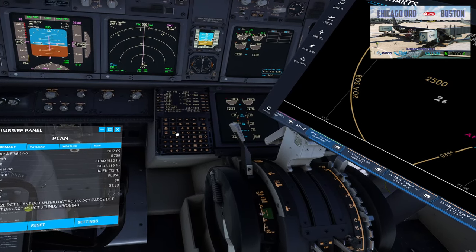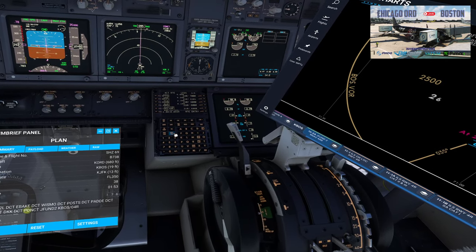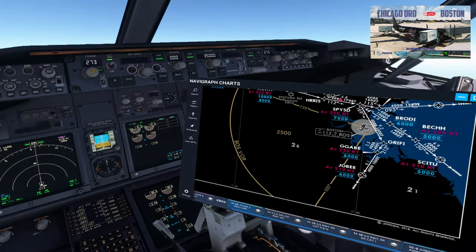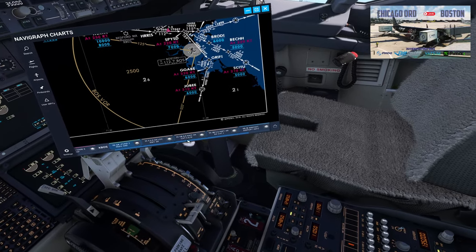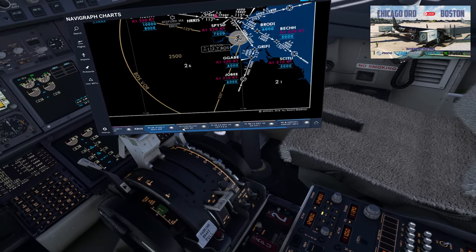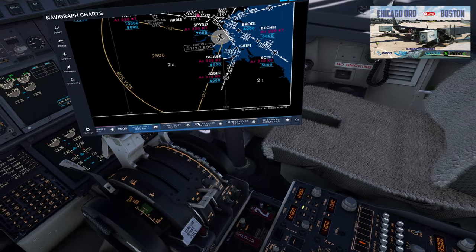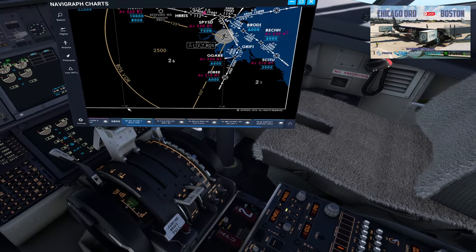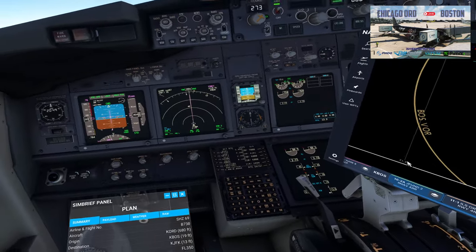Mod 572, turn right heading 090, descend and maintain 3,000, vectors to the ILS. Turn right 090, down 3,000, vectors ILS 294, Mod 572.